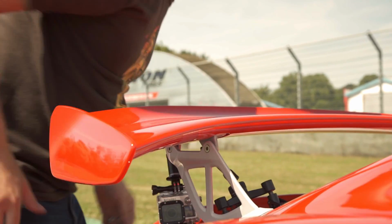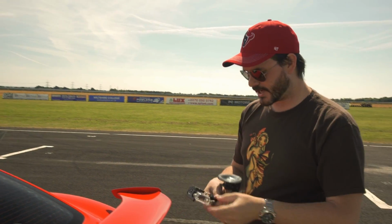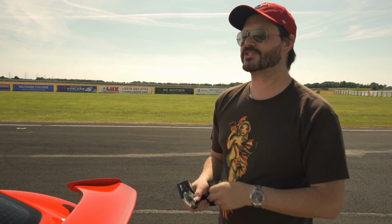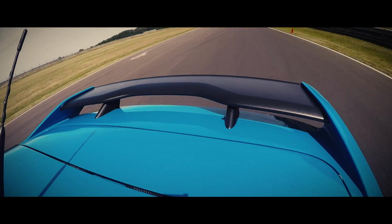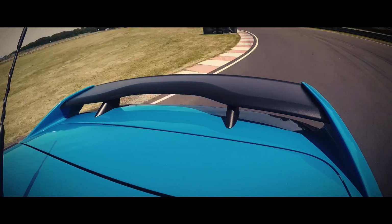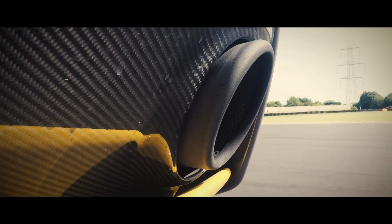A vital part of what we do is getting the cars covered in GoPros over the course of the day and getting the kinds of shots that just add that extra little bit of a dynamic feel to it, make you feel like you're a bit closer to the car. It's not a viewpoint you actually ever get in real life, but it can help convey the speed a lot more than a passing shot sometimes.